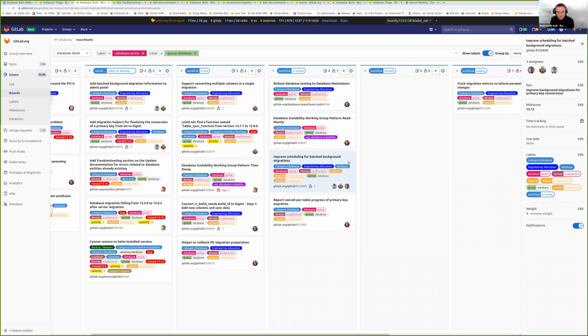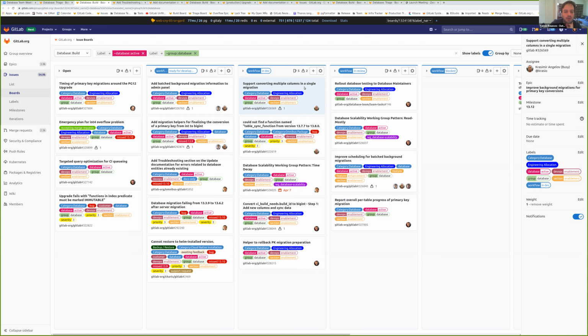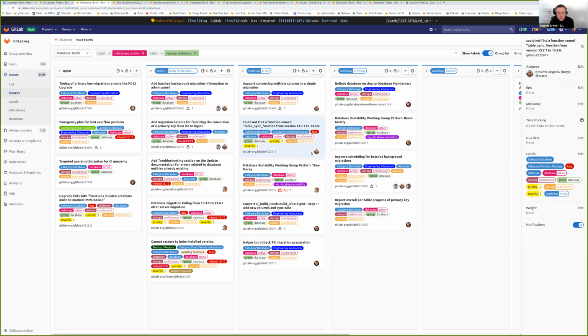Then we have converting multiple columns, which is probably a bit overlapping with the other issues, isn't it? I think the one is for, I don't know, yeah. So maybe they are overlapping. Okay, we have the bug, also Krasimir picking that up. I don't know what this is, support for customer issues. Right.